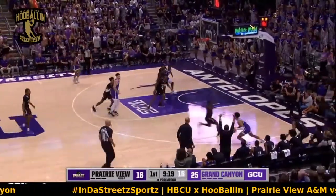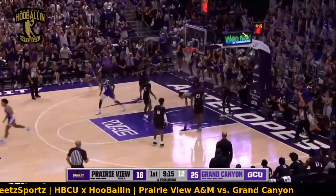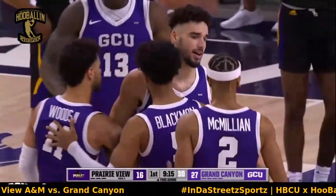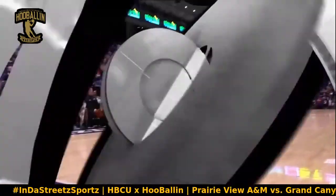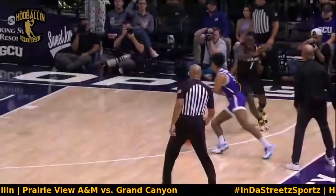Inside to McLaughlin. Back out. Blackman, how about the kid? Oh, sweet feet of the flush. That was impressive by Blackman. A little freshman showing his flash with his ball handling skills. He could have pulled that thing from the right wing, but he puts it back down and finds his big man underneath, and Gabe McLaughlin put a little extra hot sauce on that dunk.